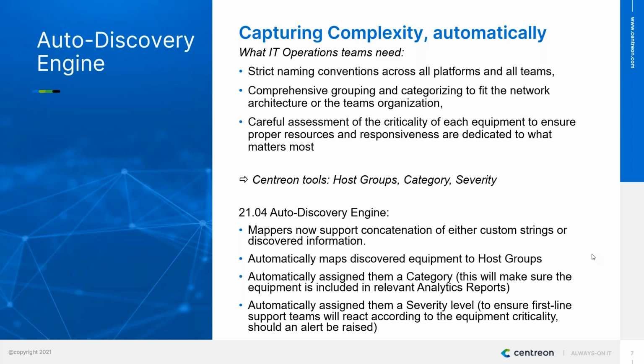The first one is the host group mapper. It allows you either to pick an existing host group or to create on the fly new host groups that will be named according to your naming convention. Secondly, the host category mapper, which does pretty much the same, but applies to host categories, and which can as well use an already existing category or a new category that will be created on the fly.